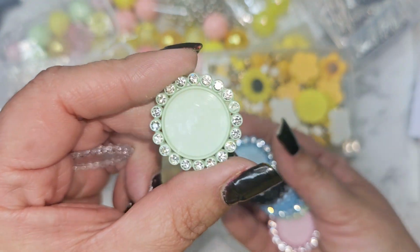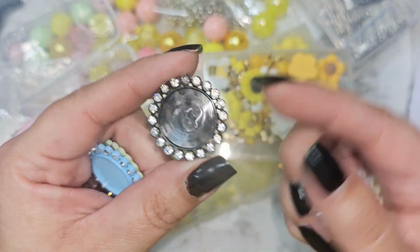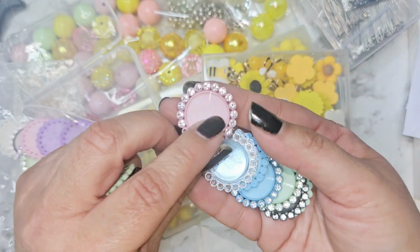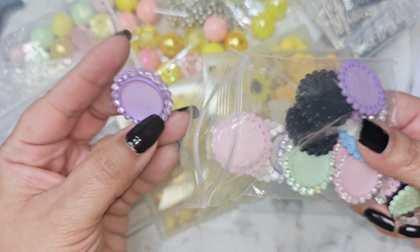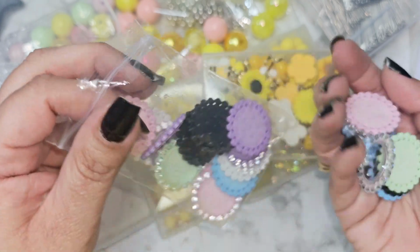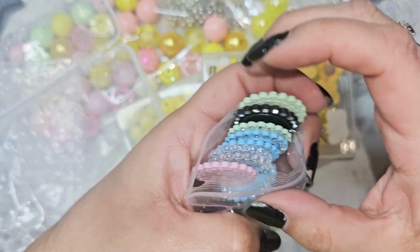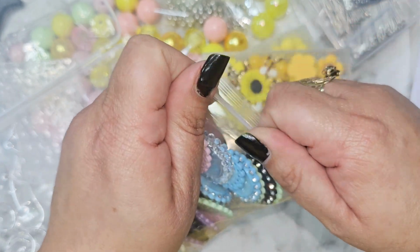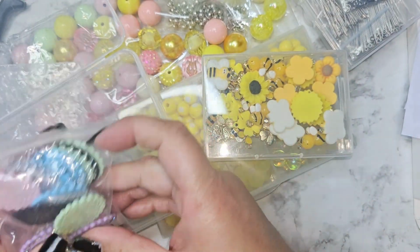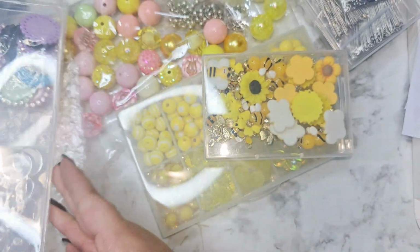And then we have a little mint one. We have a light blue, black, definitely saving that for Halloween. And we have pink. Oh, and there's purple in here. You know what? Honestly, this will go great with Maggie Holmes. Like, these are all her colors right there. So I might pull out, well, actually my stash is still out. So I might do some little Maggie Holmes with that. I think that would be a really good idea and will match well. So we got that one.